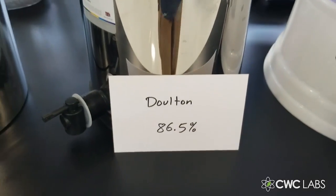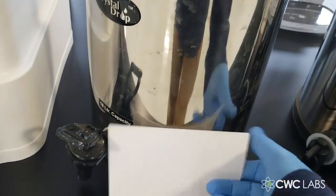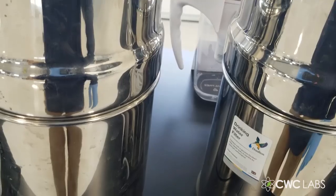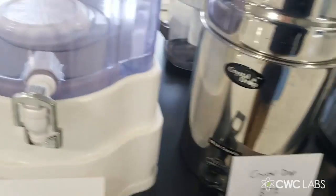Moving on here, the Dalton filter removed 86.5% of the glyphosate. That's really, again, all of these are surprising to me. The Crystal Drop removed 87%. So these are almost identical. Perhaps they use the same filters. They actually look almost the same. Maybe they're just OEM water filters.